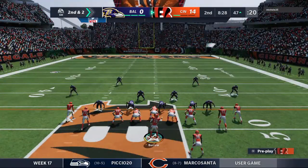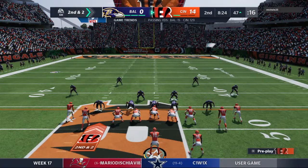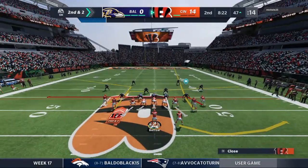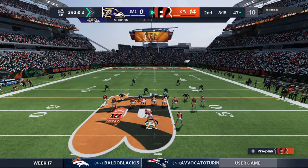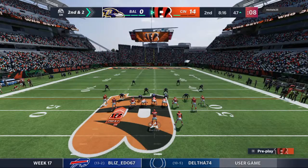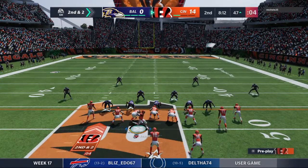line. Facing a 2nd and 2 after that last catch. Good for 8 yards. Move. Hey, we got 3 down, 3 down. He's checking. Crash. 19, target. Check smash.